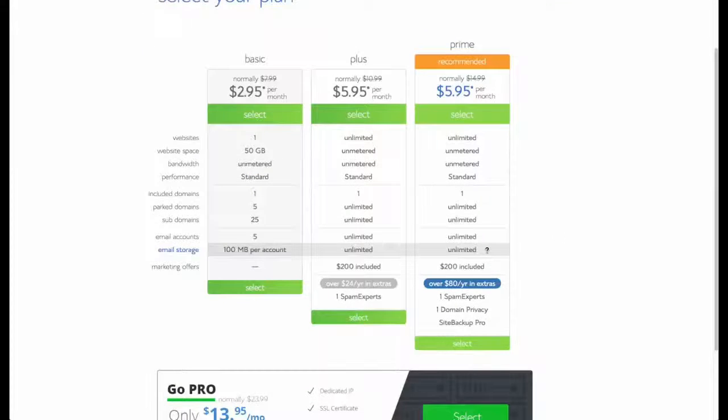So I'm actually going to recommend, if you're getting a domain name, that you choose the Prime here, because it includes the domain privacy. The domain privacy basically means that when you sign up for your domain name, they won't have your address. They'll have an address that Bluehost has. That'll just keep you from getting junk mail, spam emails, and phone calls from people who are really excited that you started a new business or a new website and just want to try to promote themselves to you. It'll keep you from getting all that stuff, and it's a big time saver just not to get a bunch of extra junk.